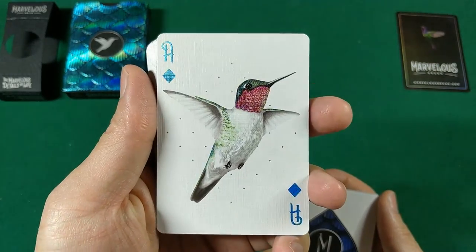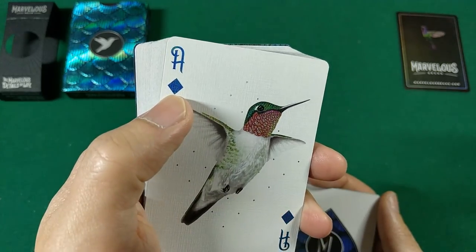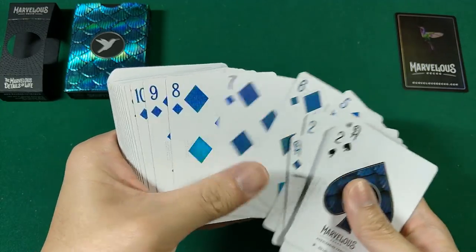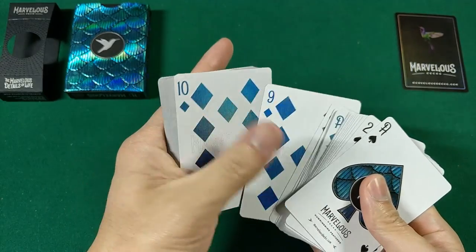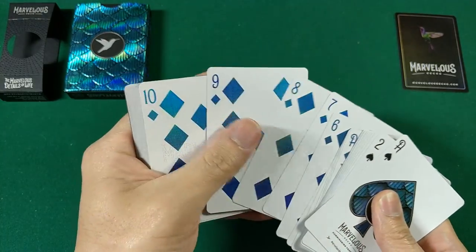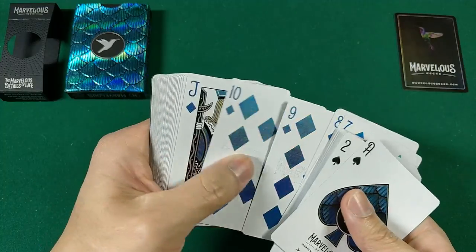The Ace of Diamonds. Look at that, nice little hummingbird. I love the fact that the indexes are done in a blue holographic foil, and that's going to make them really stand out and pop. Look at that. Oh, that is gorgeous. That's absolutely gorgeous, look at that. Damn, I kind of wish the blacks were done like this too, as opposed to just the reds, just because of how nice this looks. Look at that, that's gorgeous.